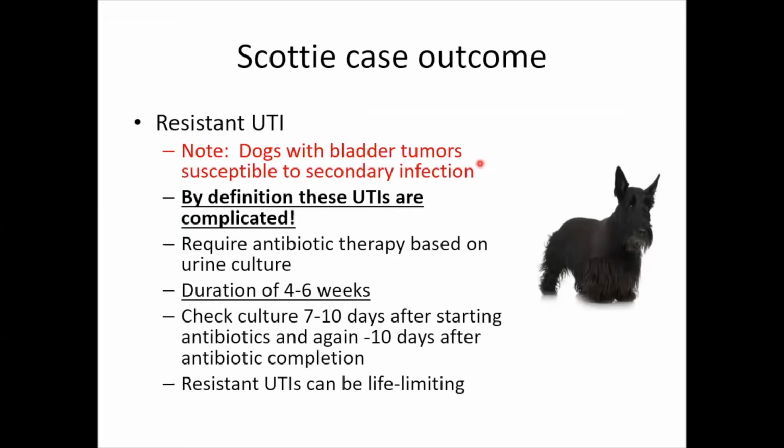So dogs with bladder tumors are susceptible to secondary infection. And I just wanted to remind everybody that by definition, if there's a urinary tract infection in a dog with a bladder tumor, that is a complicated urinary tract infection. And what that means is we need to treat based on culture and sensitivity, and we also need to treat for 4 to 6 weeks. So your typical duration for empirical therapy does not apply once we have a dog with a transitional cell carcinoma.